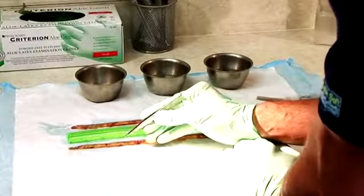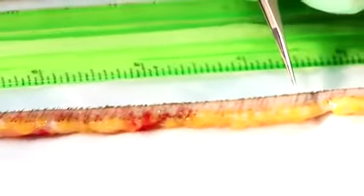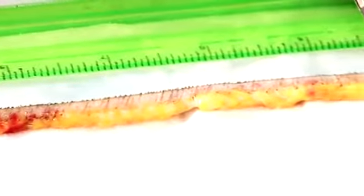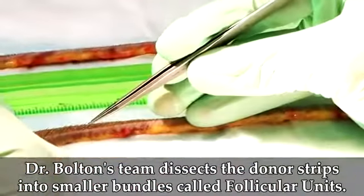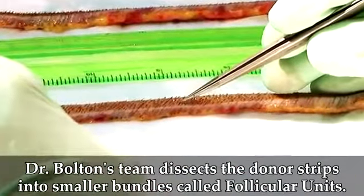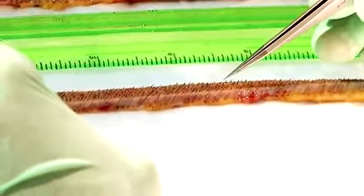Wow, okay. You can just take a close look at this. You can see how everything's nice and intact. So when the team dissects this, we're going to dissect it into these tiny little bundles. Those bundles are follicular units. We'll cut them up into one hair at a time, and we'll cut these little bundles out.